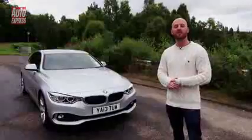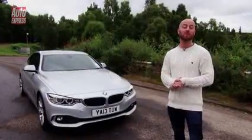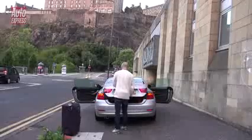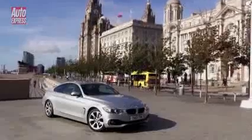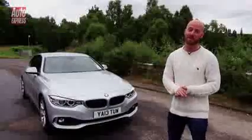Starting here, just outside of Inverness in Scotland, the route we'll be taking is the scenic old military road through Cairngorm National Park for a good dynamic test, then down to Edinburgh to examine the GT credentials and its practicality. Finally, we'll be heading to take in some sights in York and Liverpool before the last long leg down to London. Wish me luck.